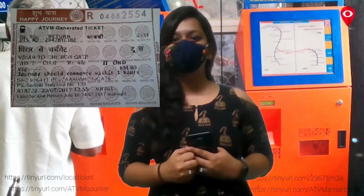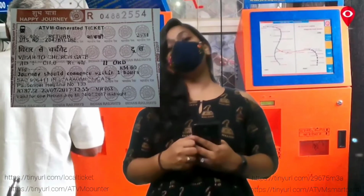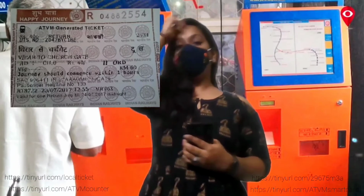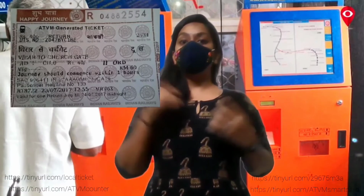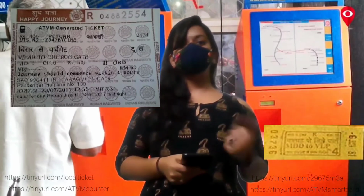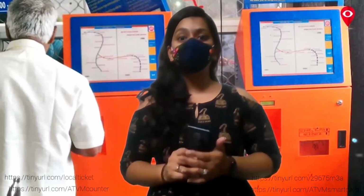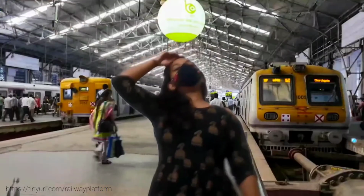Isn't that cool? Now, I'm also going to show you how tickets used to look earlier when there were no machines and only people. This is how the tickets used to look. Are you ready? We have got our tickets. Now we have to go to the platform and wait for our train.